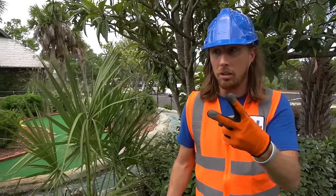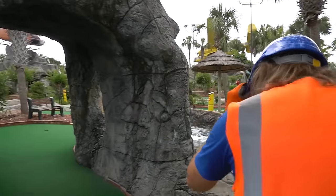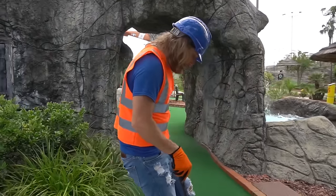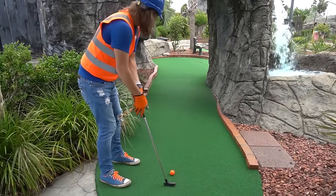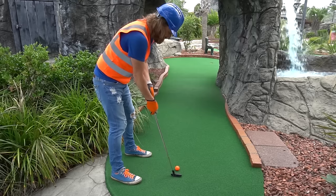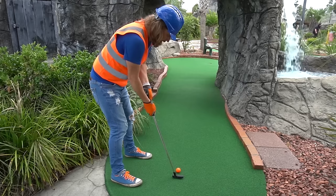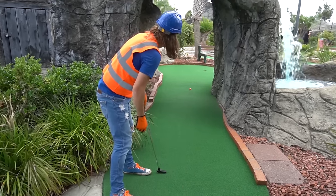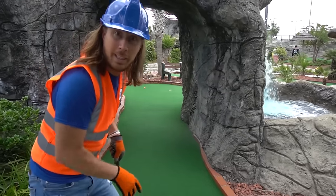Oh, and I've got two so far. Maybe we can get a third. Come on, let's go. All right, let's line it up perfectly here. Nice, good stance. Good grip. Here we go. Oh, came close. I think we got one more swing. Come on, let's go.